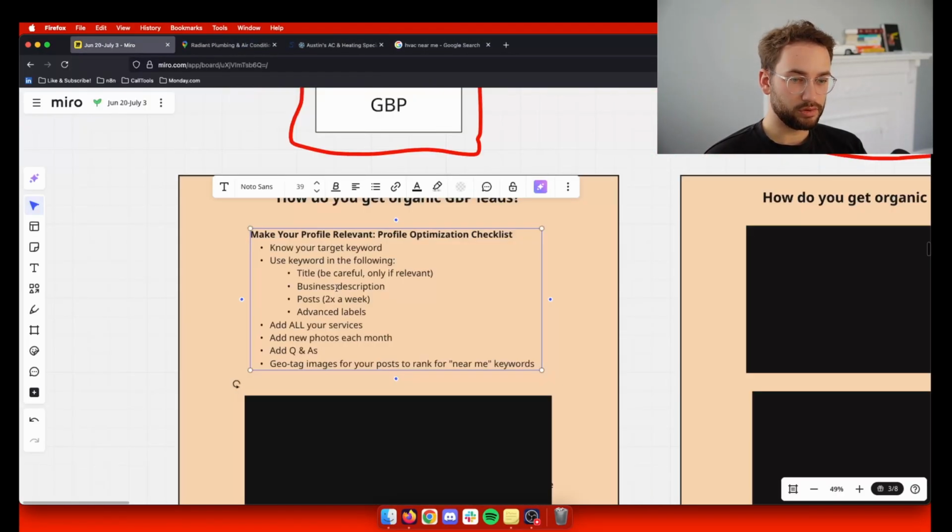And then you also want to have posts set up. So you want to be posting 2 times a week on your profile. I'll show you a live example of all this in a second here. With these posts, you want to upload a graphic which is geotagged, like the image is geotagged, you can see right here. And then you want to include that keyword in the actual post and have a call now button on each post.